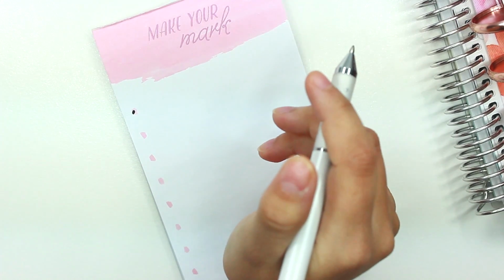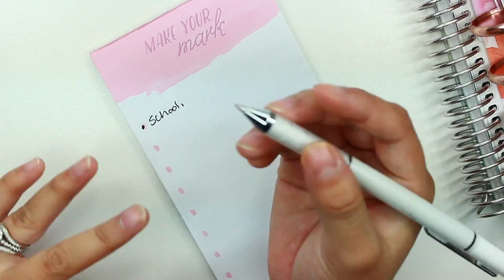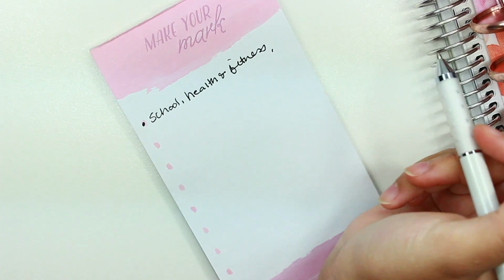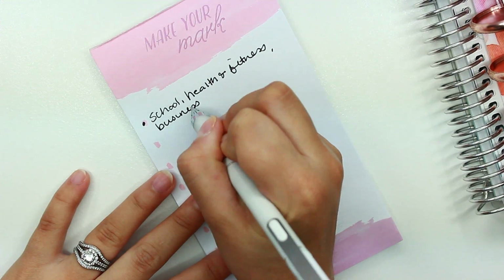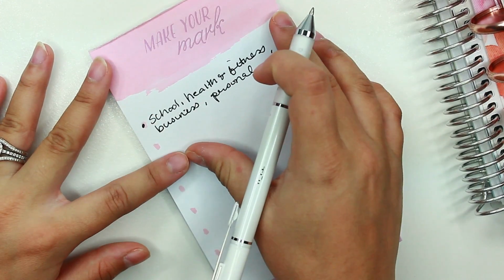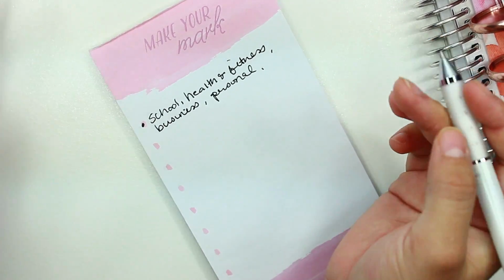So the first tip that I have here is identify key areas in your life that need organizing. So you might be in school and you want to think of big things. So school, but let's say you're really into health and fitness and you go to the gym all the time and you have a schedule for that. You might want to have a planner for health and fitness. As I said before, I have a planner for business, and I also have a planner for personal. So step 1 is just to write down all the things and all the categories in your life that you feel are bigger and that could possibly have their own planner.